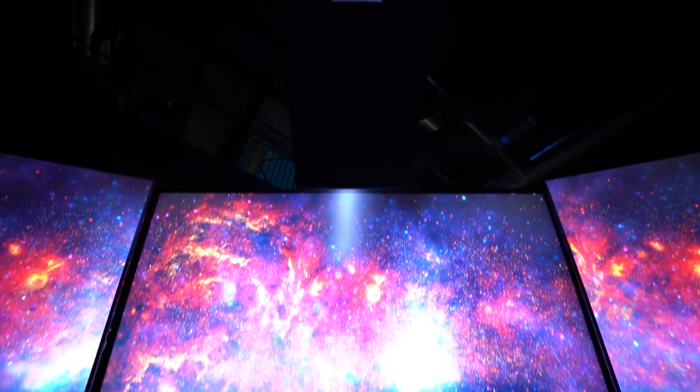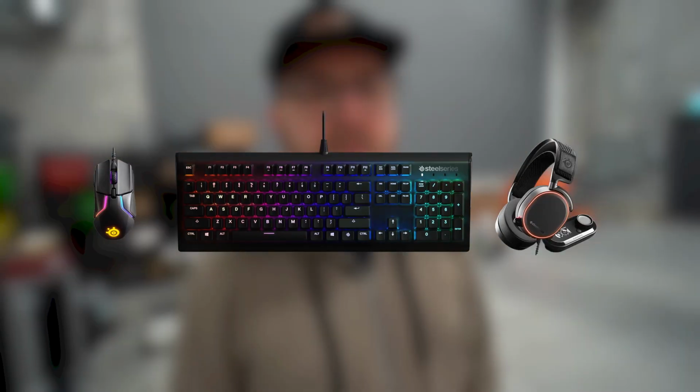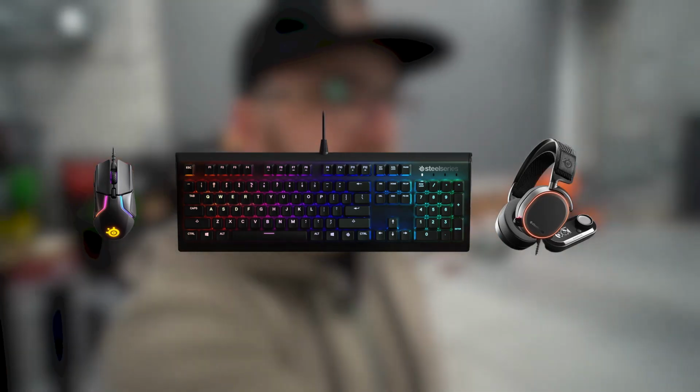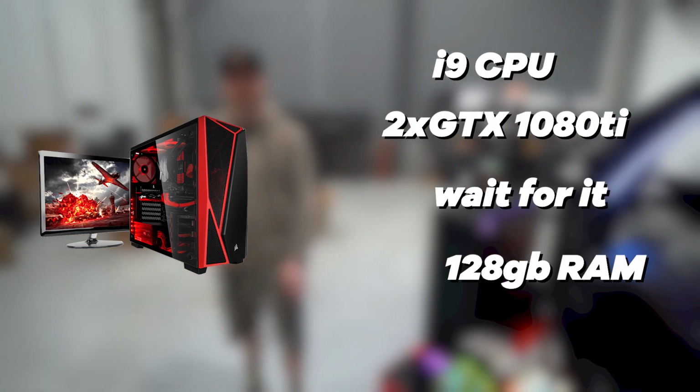So what they did on Unbox Therapy, they mounted a 4K LG 42-inch monitor with 2 vertical ones on the sides. And on this setup, he used a mouse and a keyboard and headphones all from SteelSeries. And the beast powering it all is a custom build with an i9 and 2 GTX 1080 Ti graphics cards, and wait for it, 128GB of RAM, which is just insane.